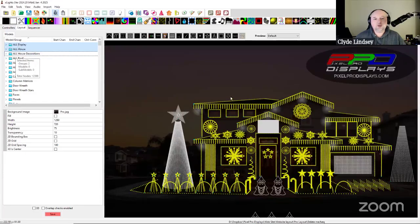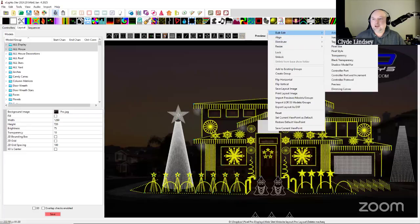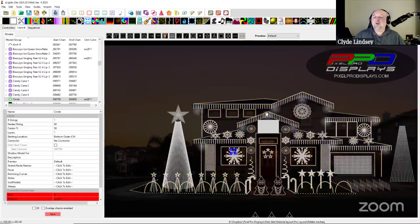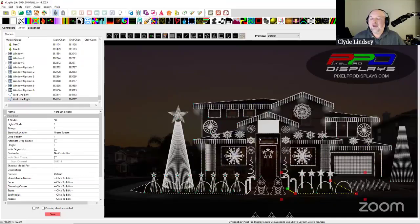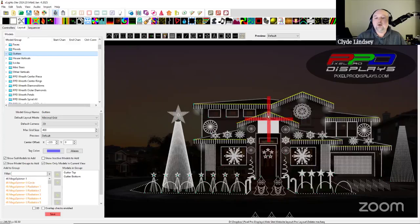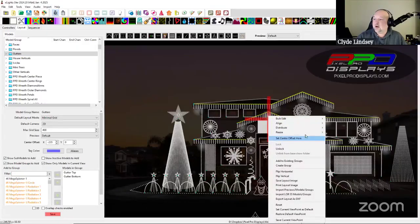Let's do this. All house, all display. What if I did this? Right click, bulk edit. Maybe it's not bulk edit. Black shadow, black transparency, bulk edit. Maybe it's not on there. I thought it said bulk edit, but I could be wrong. I hadn't tried it, but that was a big addition. Oh, that was a circle model. Anyway, via groups, you can use that function that was added, which is right click and set center offset here. Maybe I just haven't found the bulk option. I'll mess with it again later.